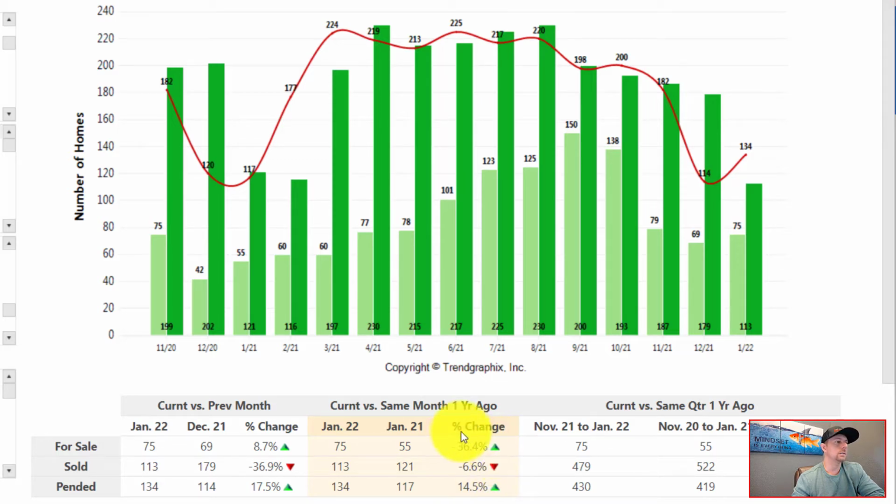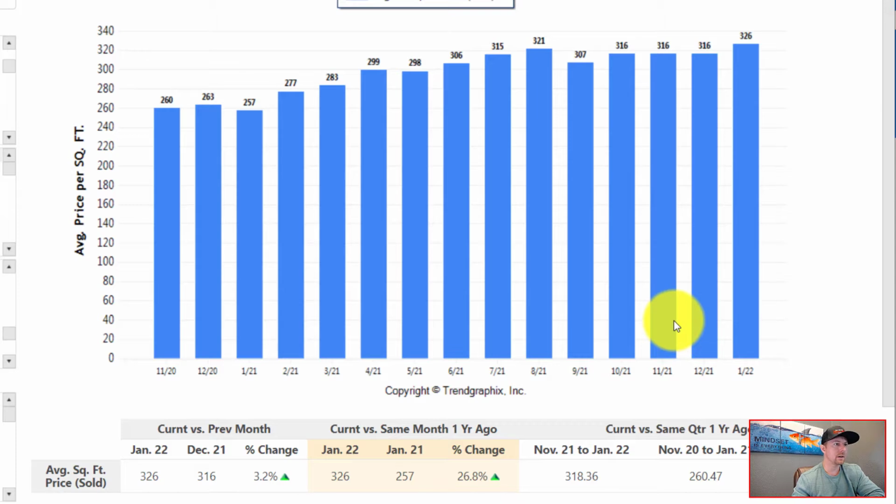And then as a little side note, seeing a little bit more inventory come online, the number of homes increasing by about 36% is a good sign moving into the spring market if you are a buyer that is actively shopping.